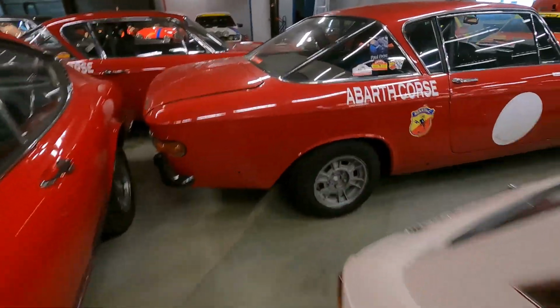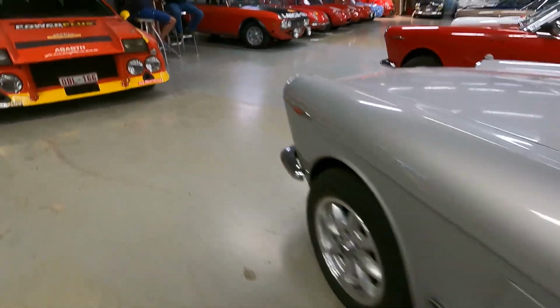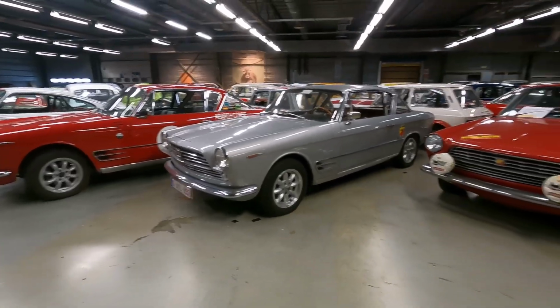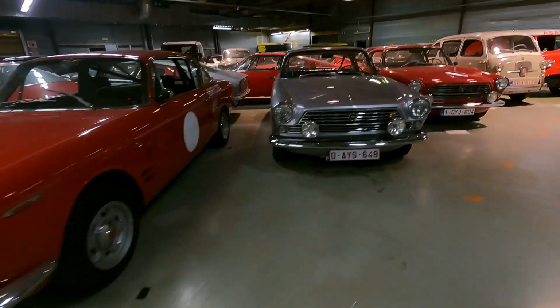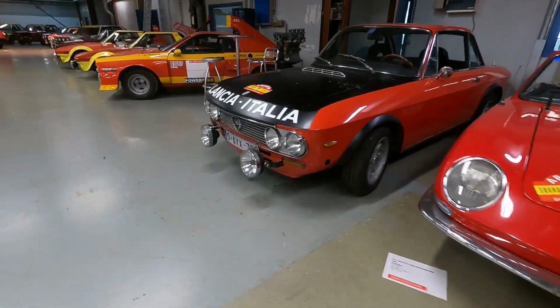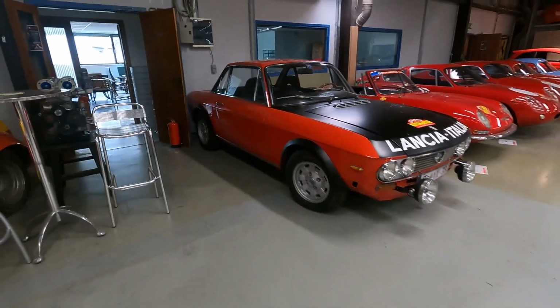The Fiat 2300 in the Abarth look. This is one of the by far the best looking Fiats of that era, and they were of a pretty damn good quality, and the look is just fantastic. Okay, some iconic Lancia colors on this Fulvia.